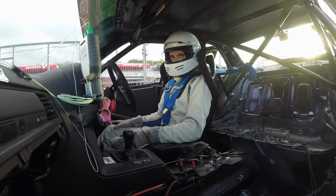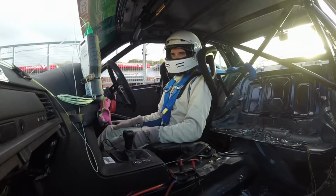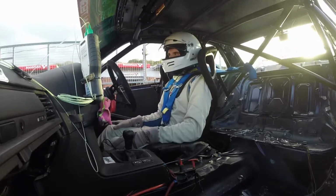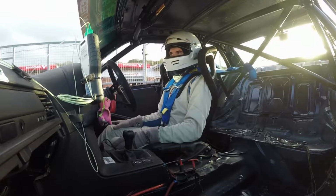Okay, not a bad grid slot for the start of what looks like a very wet 45 minute race at Brands Hatch. The sky appears to be clearing and the sun's out a little bit, but the circuit looks very wet and the lap times in the last race were 8 seconds down. So we are on our wet tyres. Let's see what it holds for us.